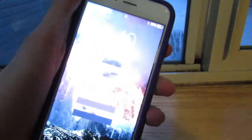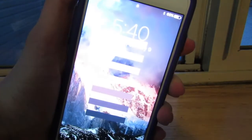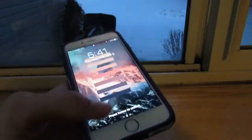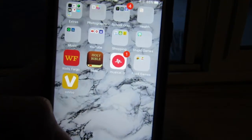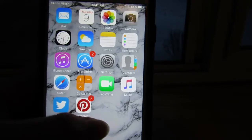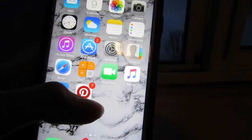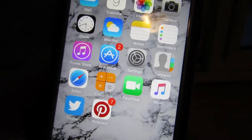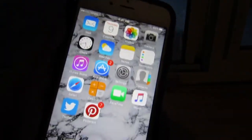So my lock screen here, let's see if it's going to focus and not be so bright for the whole video. Okay, so my lock screen is basically just these lines, and there's mountains in the back, and it's really, really pretty. And then my background for this part is just this marble background, which I found on Pinterest. I found both my lock screen and my home screen on Pinterest. And if you guys are wondering, I will post a tweet of my lock screen and my home screen on Twitter once this video is up, so you guys can go find them if you like.